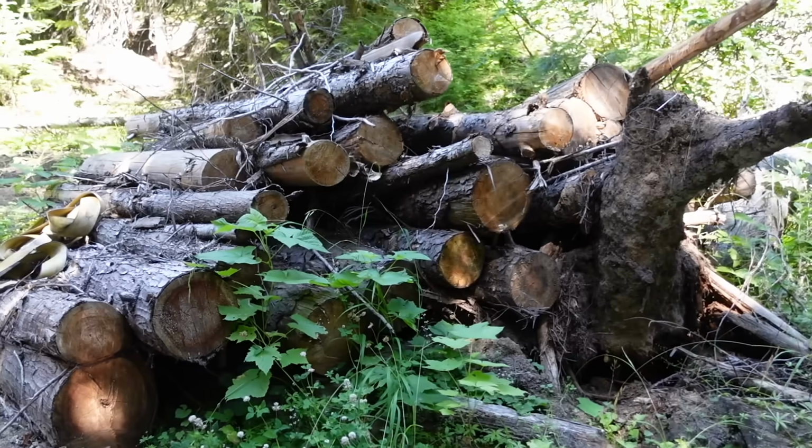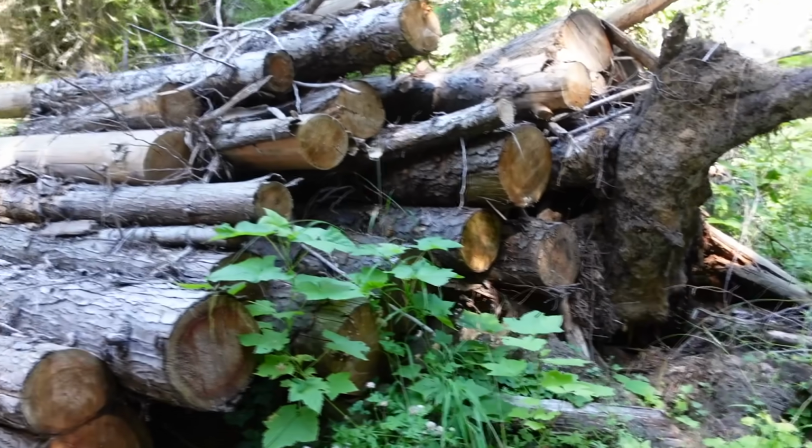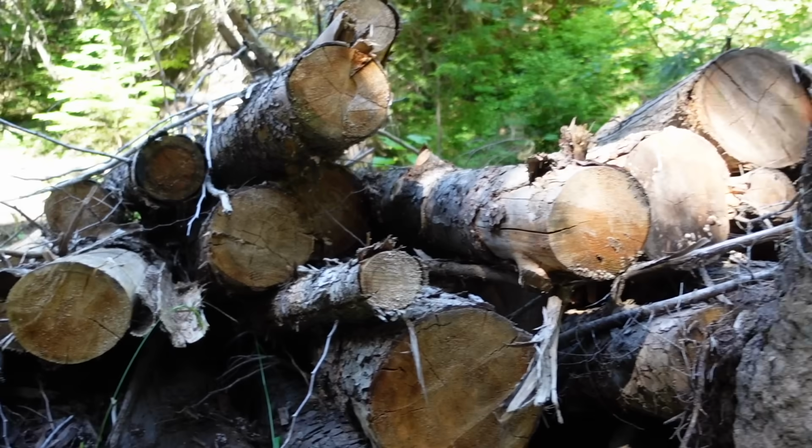Hey everyone, welcome back. I am just on my way down to the lower part of the property at home to sort through a pile of logs that I've tried to sort through before last winter, down by the creek. It's just been on my list of things to do. We might be able to start at least the foundation for it this year, maybe. No promises.